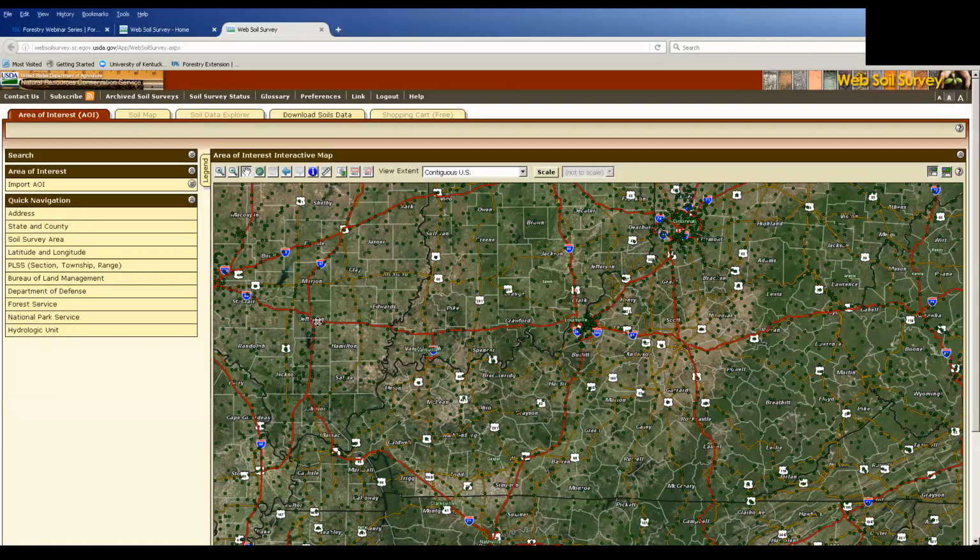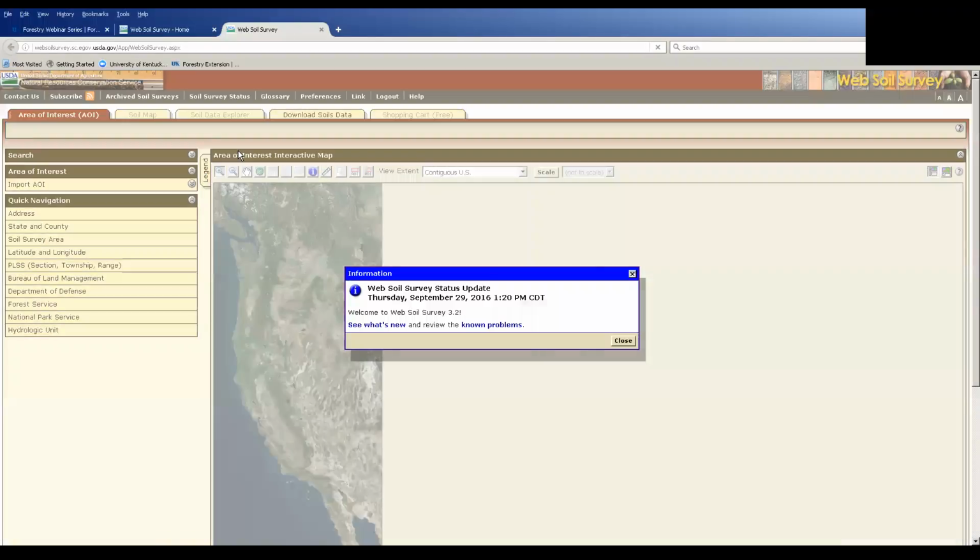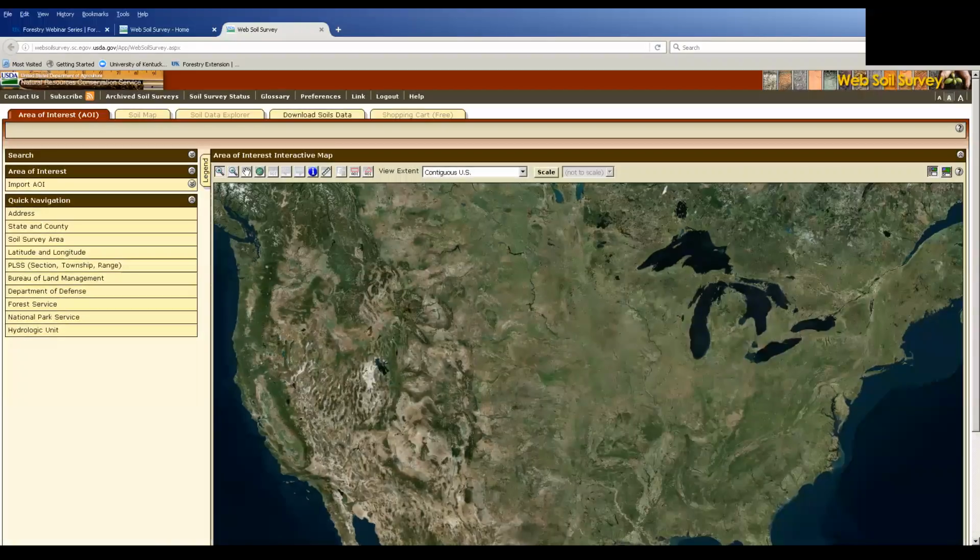and you'll have to zoom in on your specific property to find out where your soils are located. So this is a map of Kentucky, and we're going to zoom in and come up with a specific example that we've got. Oh, looks like it started a new session, so we'll restart that here. All right, so this is what it looks like when you start at the beginning here.